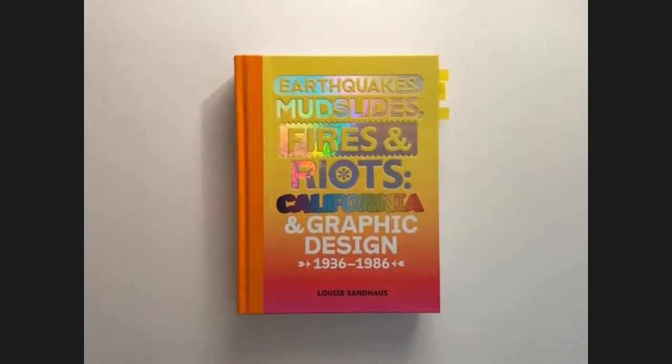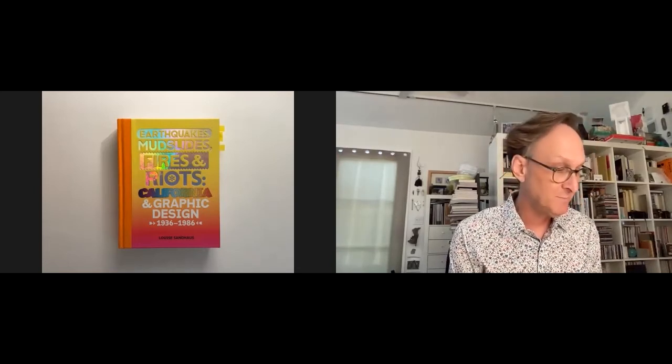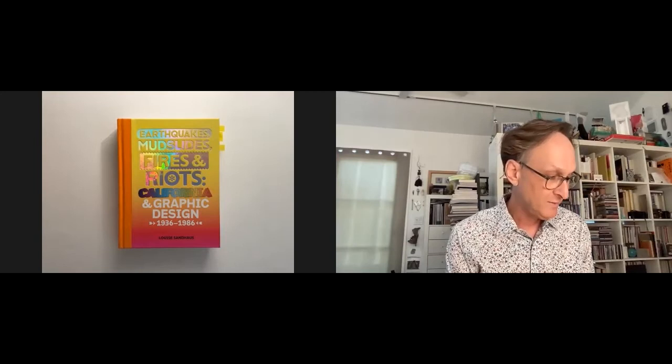Really one of the most fantastic design books published recently. Let's get back to the view here. Okay. Yeah, just a terrific book. If you could find it, you should get it. It's just an amazing document. And what it really emphasizes to me is how many more books we need like this that take a thin slice of something and just open it up completely. So I'm looking forward to California in graphic design from 1987 to whenever Louise gets to it.